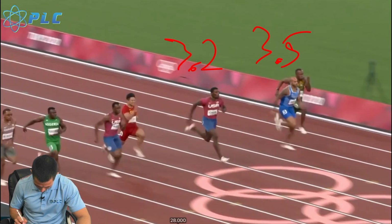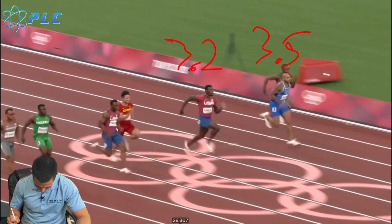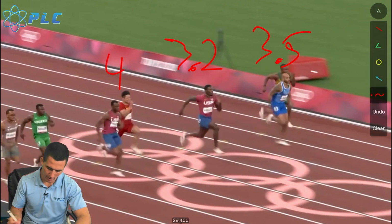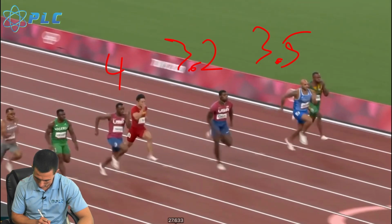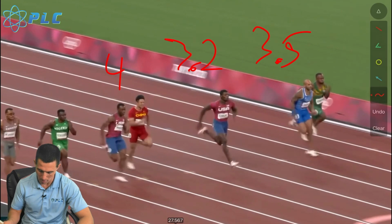1, 2, 3. Yeah, he's closer to 4, right? So he's kind of stuck at those 4 steps in order to go about that 8.5 meters. Again, it's all in relative form here. We're a little bit behind with his step. I'm trying to get it as close as possible as we can.